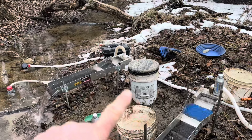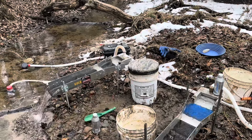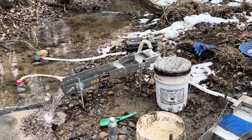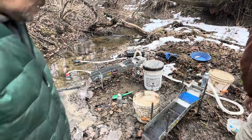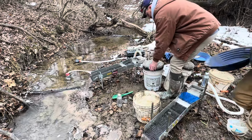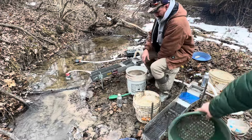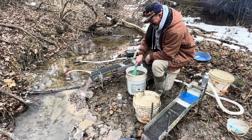Okay, I've got one five-gallon bucket left. I'm gonna put that right here, and then I'm gonna sit on this one and run it through my sluice here. I'm gonna put my pan underneath there just in case I'm losing gold out. There's my green scoop. Oh my gosh, we got cement.